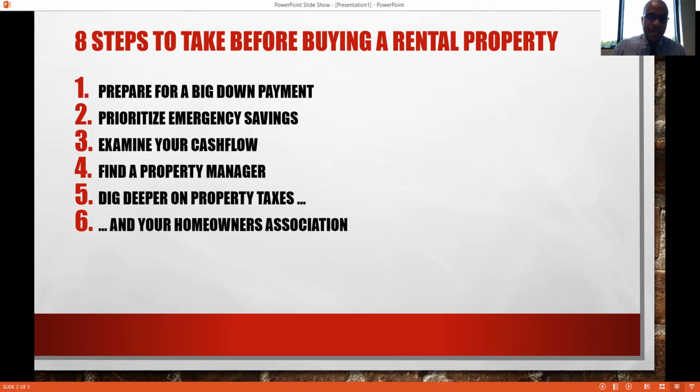So step 6, dig deeper on your property taxes from before and your homeowners association, which leads us to step 7. If you're going to be a landlord, you need to have an umbrella policy. Some of the things that we've talked about on your house are probably pretty obvious.